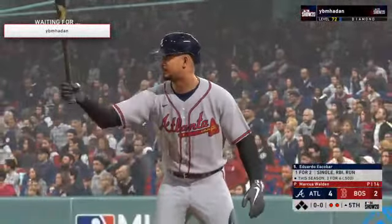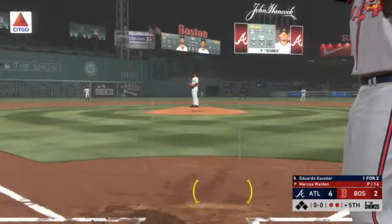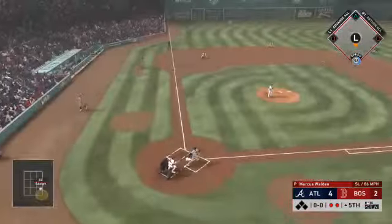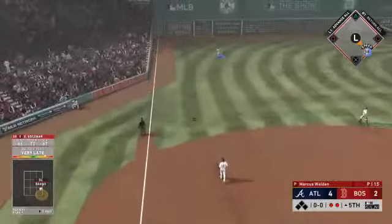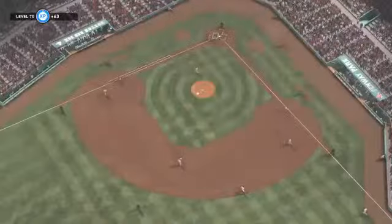So striding forward now, Eduardo Escobar. He came through with an RBI single in his last at-bat. This is hit the other way out toward left field. On the run is Jimenez. He tracks it down, and that will end the inning.